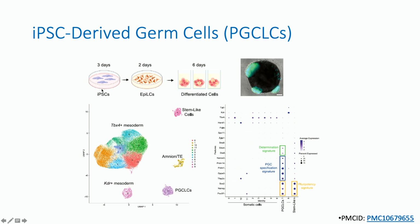So what this is showing you is, in the mouse, we start with, in this case, an induced pluripotent stem cell line, which has reporters marking Stella expression through CFP and Blimp expression through Venus. We do a two-step protocol through epiblast cells and then three-dimensional disorganized aggregates, again similar in principle to the human system, and that makes these organoids. You can see that the germ cells form as clusters and tend to bud off from these assembloids, which we find is very characteristic of this model.